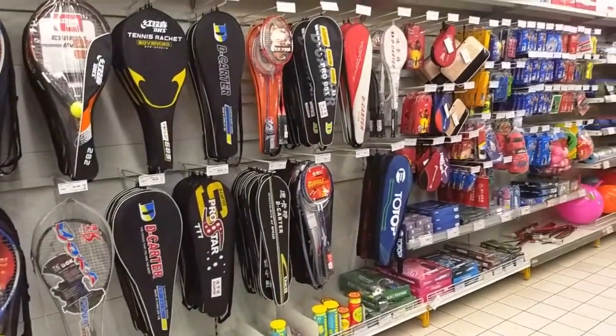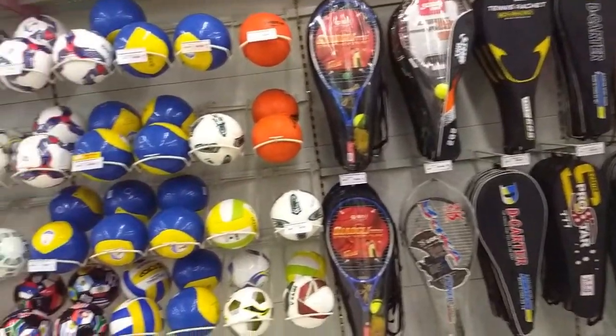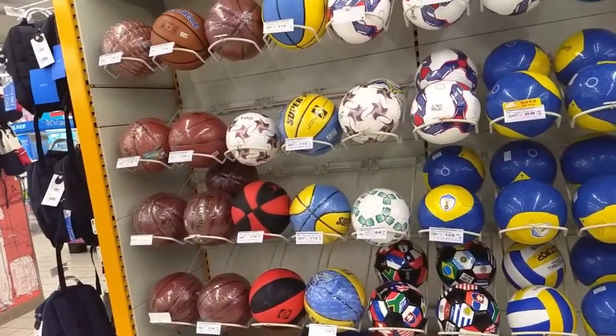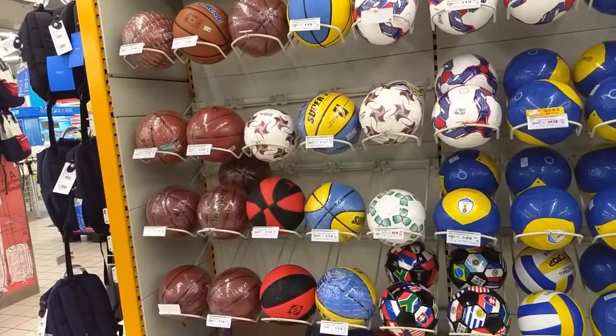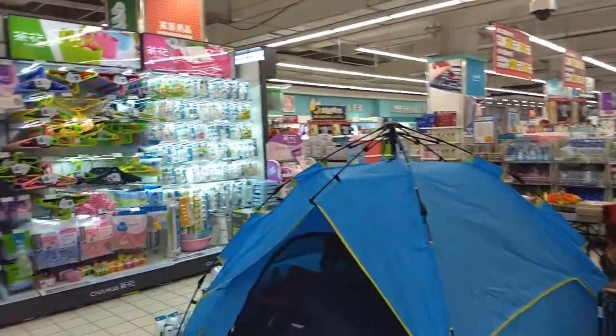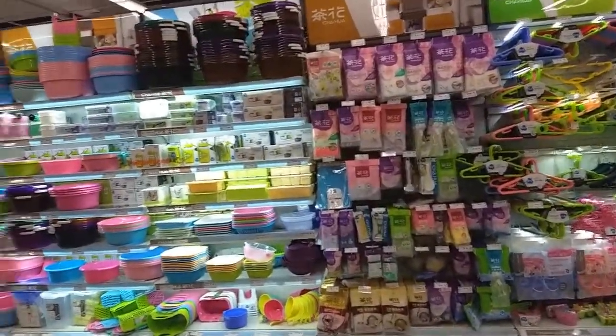As you can see, tennis is big here, so is badminton. I don't think volleyball is that big. It's soccer that's really big, and basketball too. Baseball, football, and hockey don't have as much of a pull here. Probably none at all, to be honest.